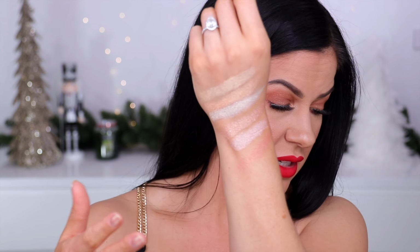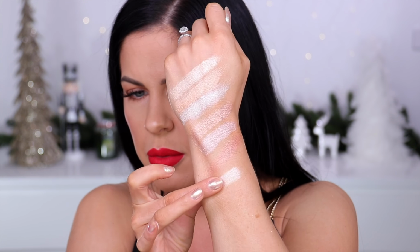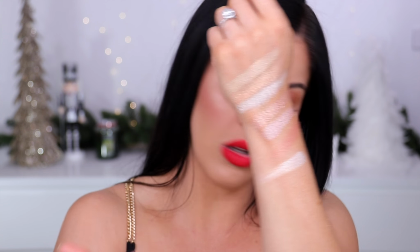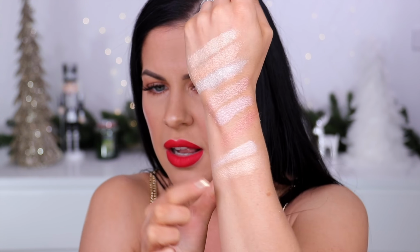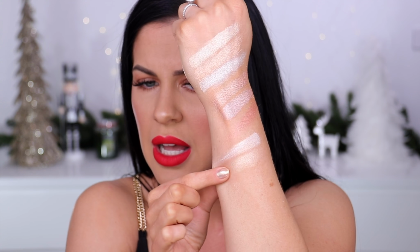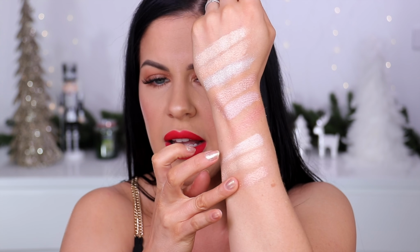I'll grab swatches of these ones as well. This one is a little bit chunkier and a little bit more textured than mine. It's just not as finely blended and finely milled, but the colors are really pretty. So I'll swatch these ones underneath. So first, oh no, wait, is that Ethereal? So Ethereal is this one here. It's like a white with a gold. Next up is Dream, which is a really pretty gold color as well. Oh, I do love, love, love that one. Radiance, more of a bronzy pinky kind of color.